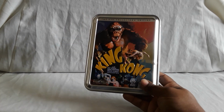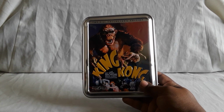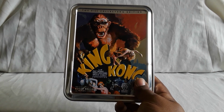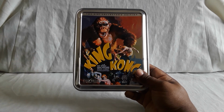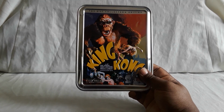Alright, and that does it for this very nice collector's edition of King Kong. I have found this secondhand a bunch of times, whether it's with just the DVD case itself, or the tin. I recommend the tin. You get some nice little extra stuff. Oh, and quality is excellent. The Blu-rays are apparently even better, but even if you get the DVDs, you're fine. Tons of special features. Sound is great. Visuals are excellent. And great job on the transfers for both versions.